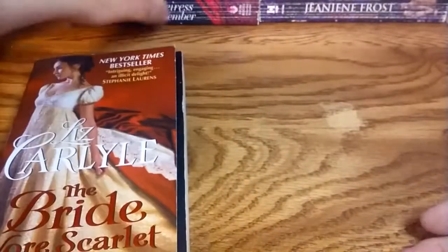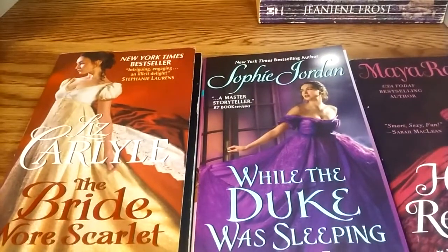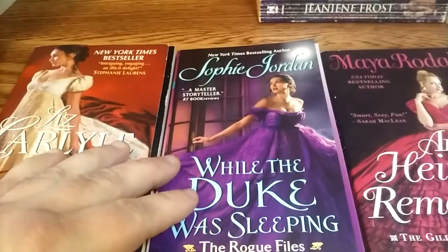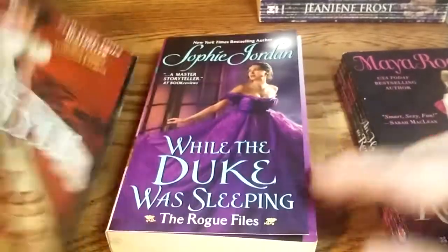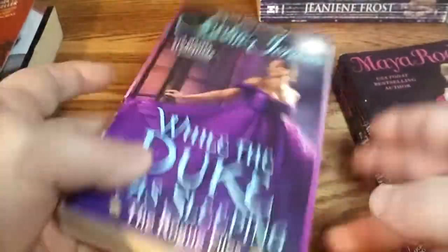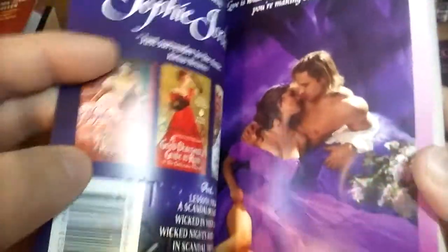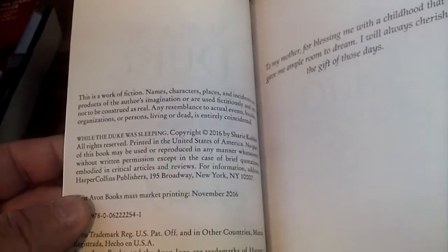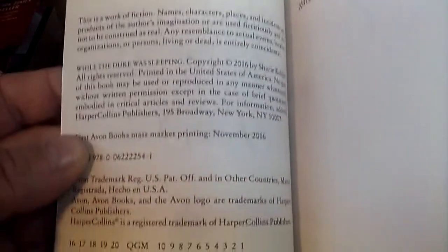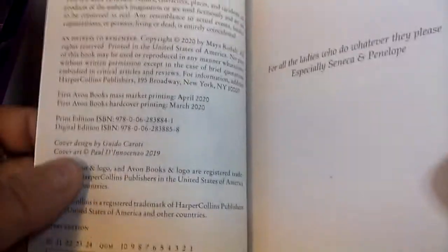And these are three that I don't know anything about the writers. I've heard the names, but I don't know anything about them. Liz Carlisle, Sophie Jordan, Maya Rodale. And these are more recent books. 2011. Well, it's not that recent, but this one looks recent. I bought this yesterday, actually, at a Value World for 75 cents, I think it was. So again, those are kind of on the high end. This is 2016. And this one is 2020.